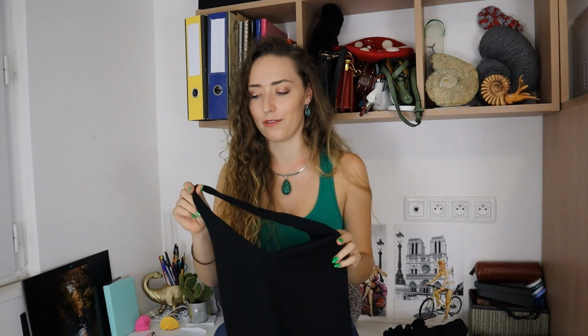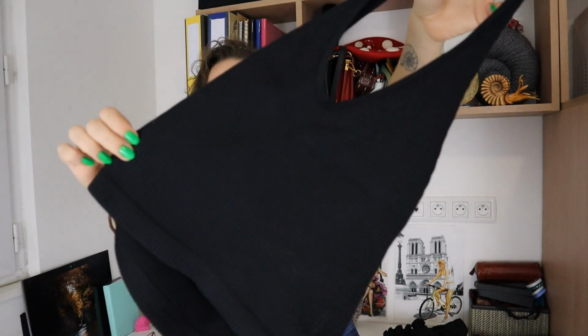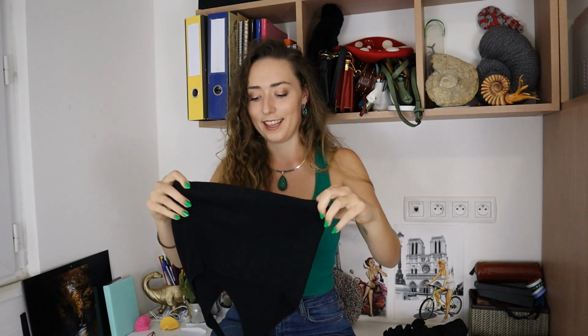The next thing I got is a gorgeous halter top. Now, I love my halters, and I've been looking for a really good quality, basic, black and white halter top, and I only found a black one, but it's such nice quality. The ribbing on this is so thick. It's so lovely. The quality of this just feels amazing, and it's so stretchy. This is just going to be really comfy to wear. It will go with everything.